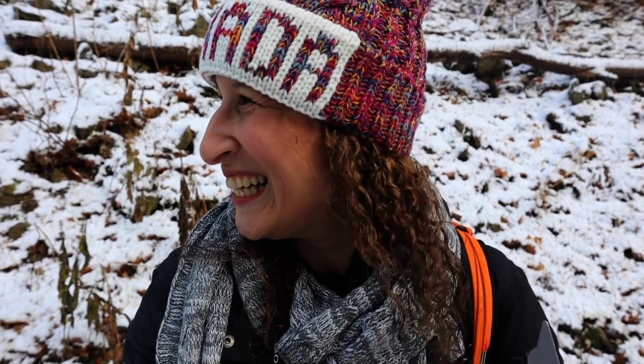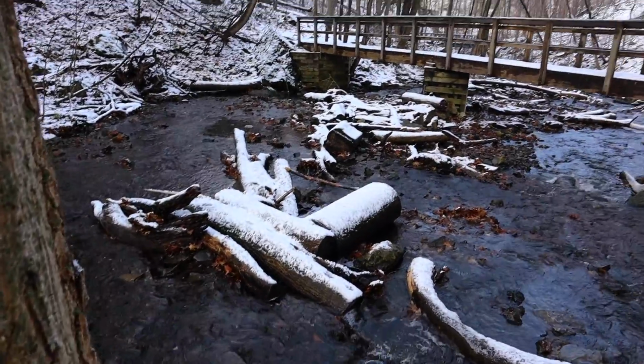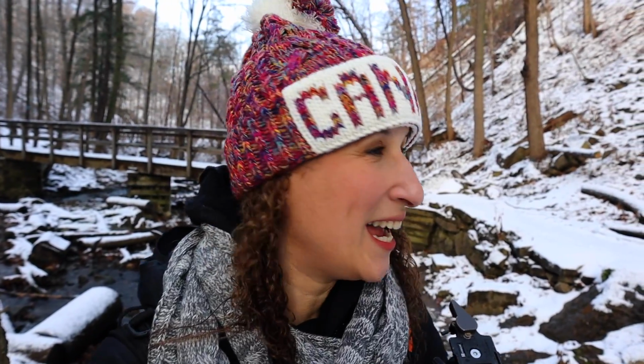Okay, almost there. I'm just heading over to this beautiful bridge. This is the spot I'd like to try. I stopped here on the way in. It's just the bridge is so beautiful. There's logs with snow in the foreground. The sun is actually coming out here now behind me. So yeah, I'm gonna set up and see what I can get. So beautiful.